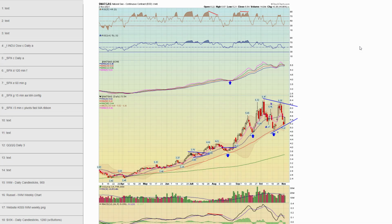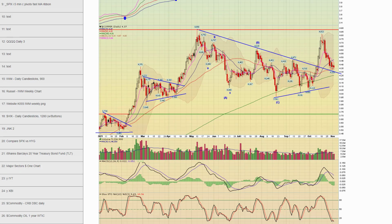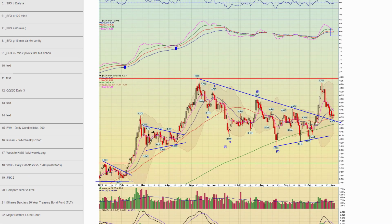Next. Chapter 28, copper. As I stated, copper broke out of this coil downtrend, stalled near resistance, and it's pulled back, and it's been trying to hold this broken trend line. Remember, that is support. We're still watching to see if it can curl up here and rally off this area. Notice your moving average ribbon had flipped bullish. It's now pinching. So there's still potential for it to find support down here, and rally off this trend line. Next.